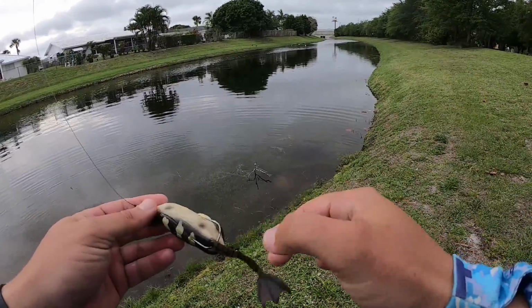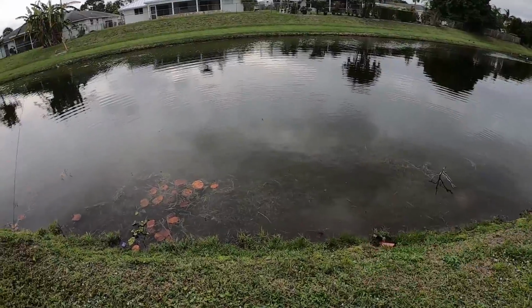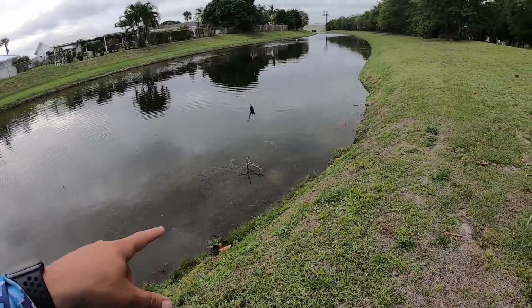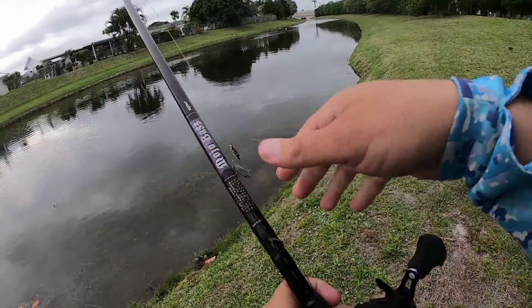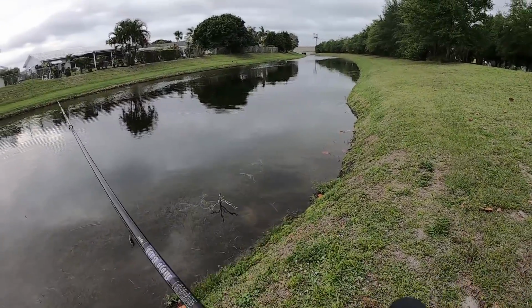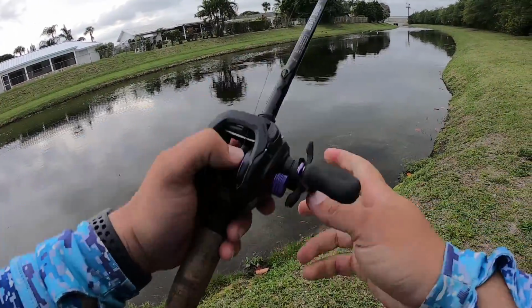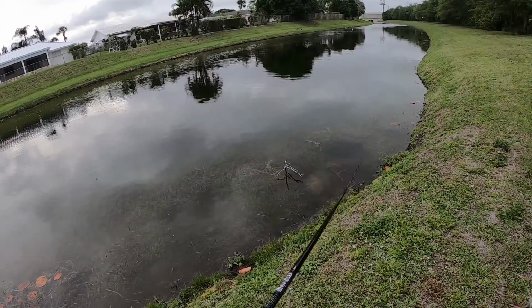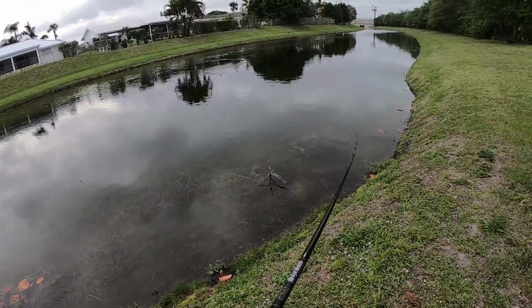Things are going about 10,000 million times better than I expected them to be. That fish right there came about 30 minutes later, so it's not like they're just absolutely murdering them. But that was a very good fish. And if that female wasn't spawned out, which I assume she was, I could be wrong, but she looked spawned out to me, that would have been a solid 5-pound fish right there. But she just had no fat, no meat on her.